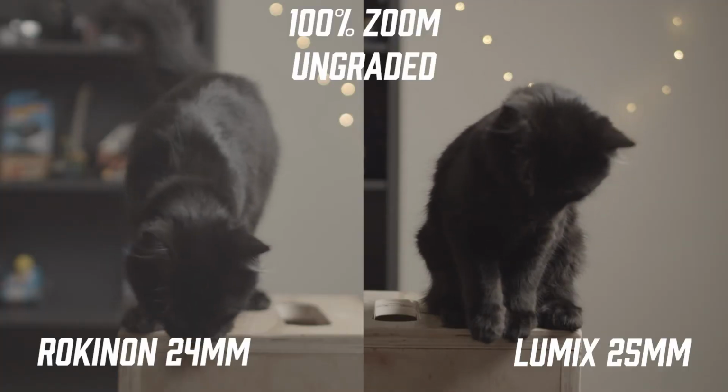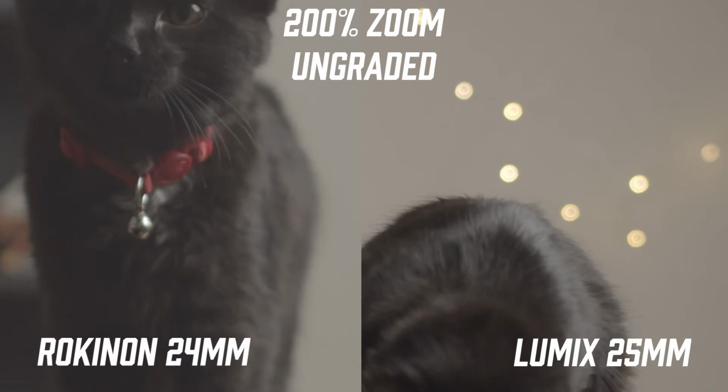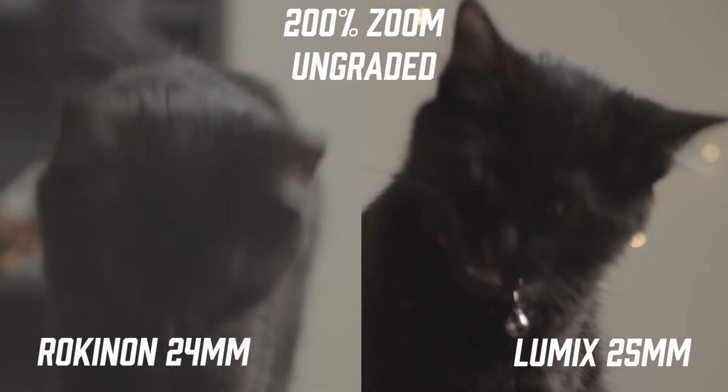Let's talk about black levels. You can see that the Rokinon lens has a much cleaner fade over the whole image, raising those black levels a little bit higher, bringing in a little bit more information in the shadows. Whereas on the Lumix lens, it's really crushing the blacks. There's not this wash of color over the whole thing.